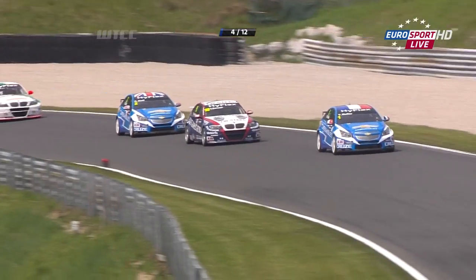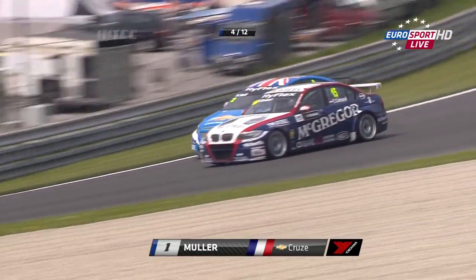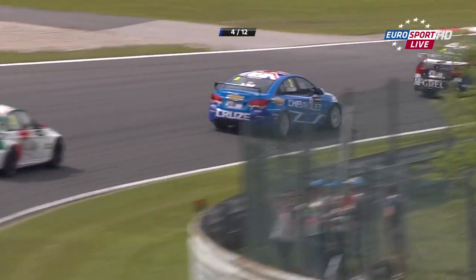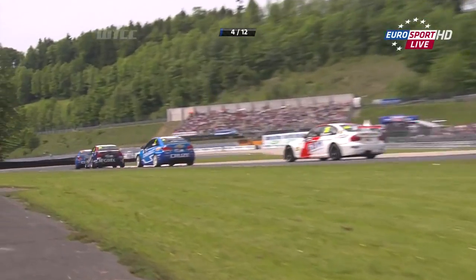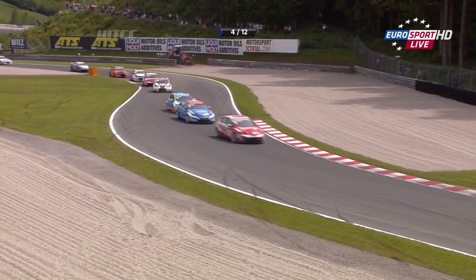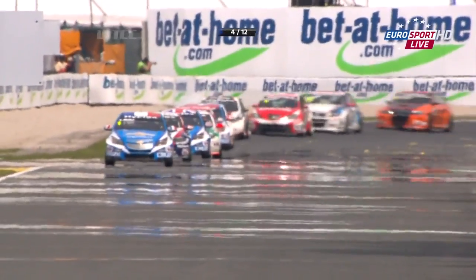Well, Huffy's in there as well. Huffy's going for the inside. Huffy going for 2nd because he doesn't care about Coronel. He's got to stop Muller winning this race. That's what it comes down to with Rob Huff. He can't allow Ivan to outscore him if there's anything to be done about it. And he can't afford to hang around looking at Coronel and allow Ivan to make a break, because once he loses the toe, he loses the advantage.